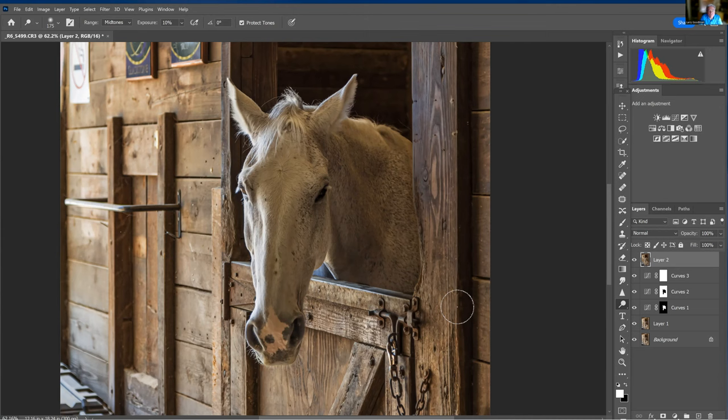Okay. So if we want a 100% brush to demonstrate anything, you just hit zero, and your brush turns to 100%. So see, I can go over this and nothing is happening, but if I go over the horse, you see it's turning to 100% and the horse is lightening, but the barn isn't. See, that's the good thing about having the selection. You can come over here and not worry about going outside the lines.